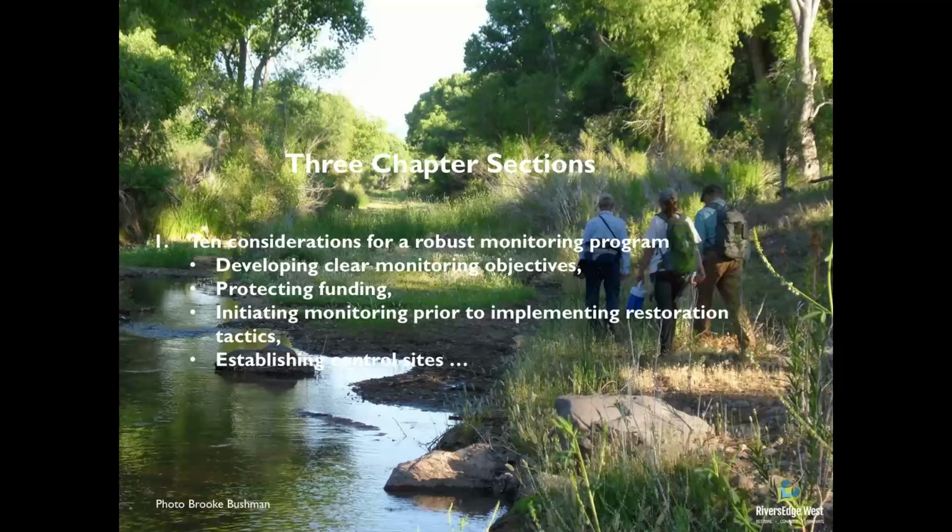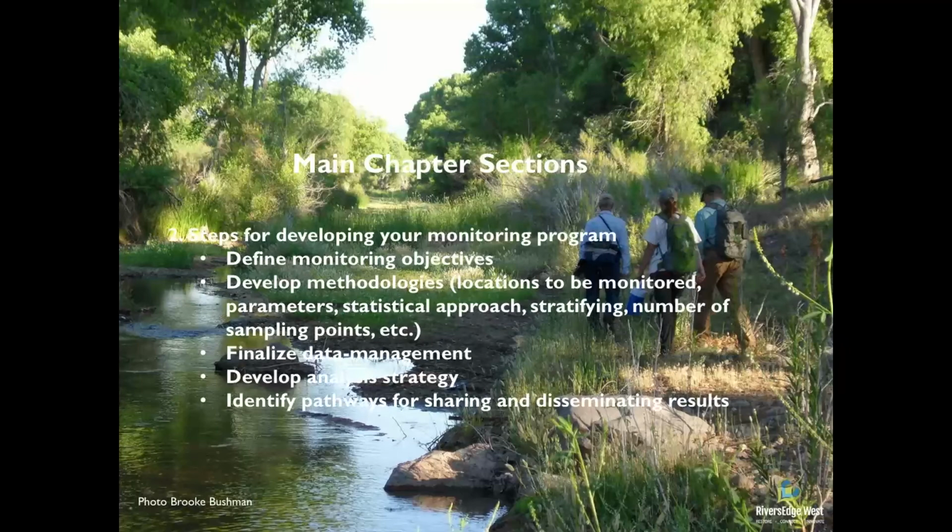And then we talk about what are some of the main steps. There are 5 steps that we walk readers through, how to go about defining your monitoring objectives. What are the methods that you might want to consider, locations, what are the parameters, the statistical approach that you might want to use, how your monitoring might be laid out, the number of sampling points you might need, that type of thing.